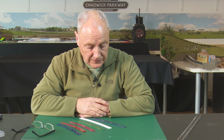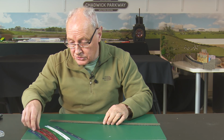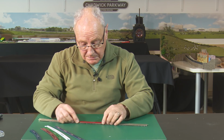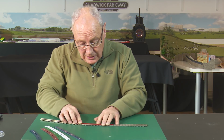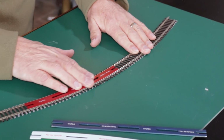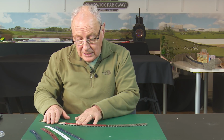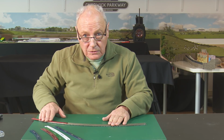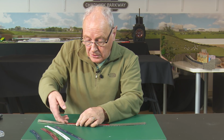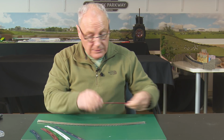They are very, very good. And I must confess, without these, most modelers would be in trouble. They work extremely easily. So you just pop this 21-inch gauge into the rails, and then all you need to do is turn them around, and the track takes the profile of the gauge. It really is just so simple. Absolutely great. I would not be without these track setter ones. They really are great stuff.